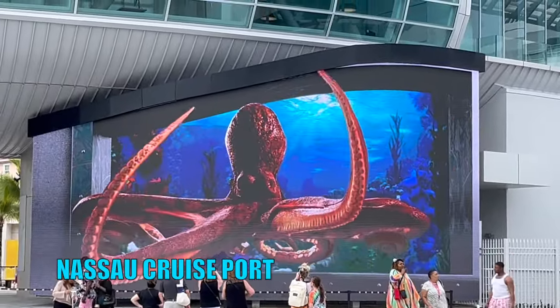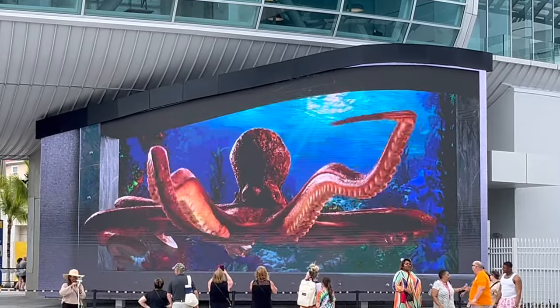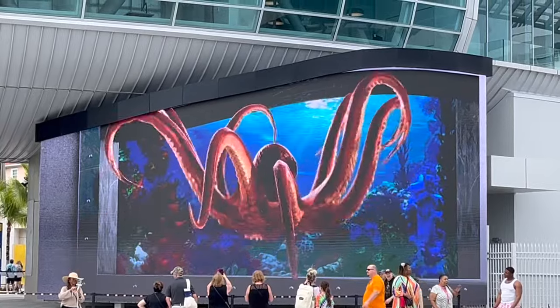Nassau's port arrival gate welcomes sailors with a massive projector screen that is 22 feet tall and 45 feet wide.